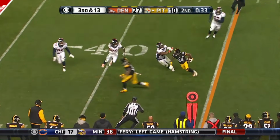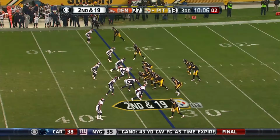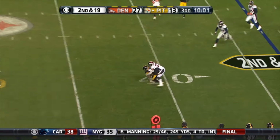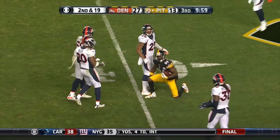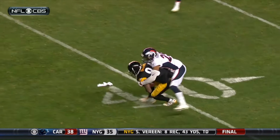Brown out of bounds at about the 42. 2nd and 19. Tipped and caught. Harris deflected it. Brown stayed with it. But look at the coverage, how tight it is.